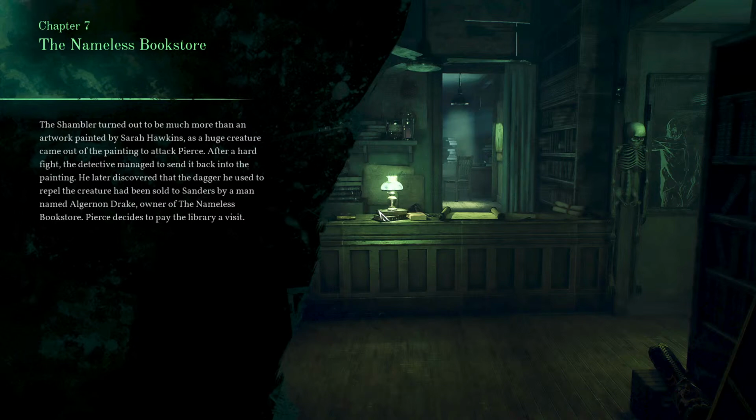So fortunately, Old Shambly, he wasn't Usain Bolt. He was not a particularly fast abomination. And we were able to outrun him and grab the dagger, slash up his painty home, and send him back to wherever he came from. Maybe Des Moines. Okay, let's enter the bookstore and see what we find.